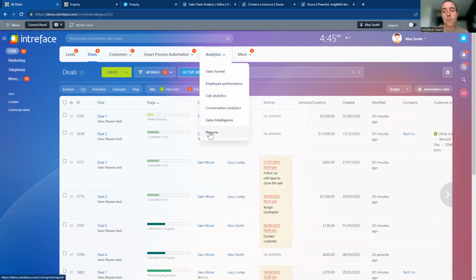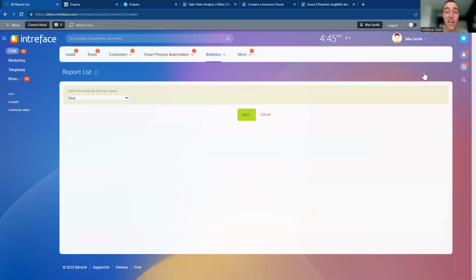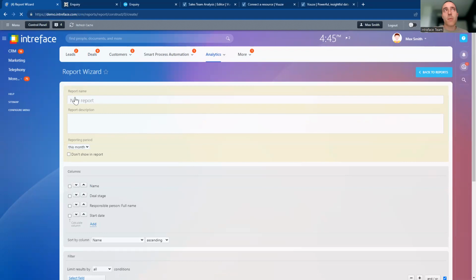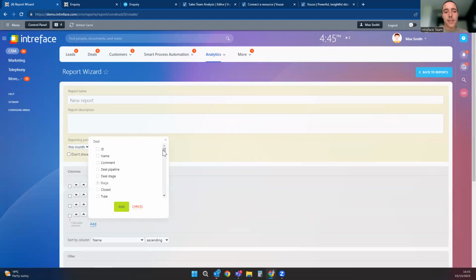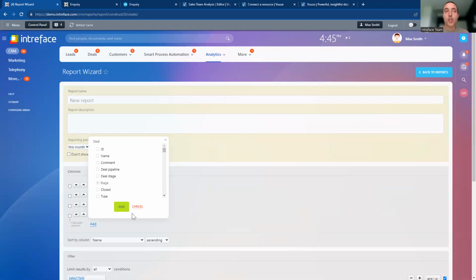And you also have the reports wizard tool here as well. So essentially, this is an area where you can design a report from scratch. So you can choose which area you want to report on, first of all. And then you can build out your report. So you can give the report a title and a description, and then you can use essentially any data fields from the Bitrix CRM to build out your report.